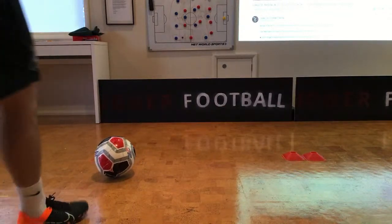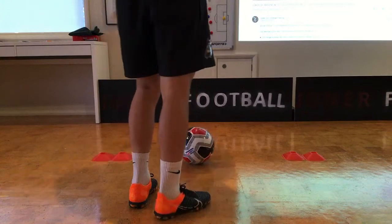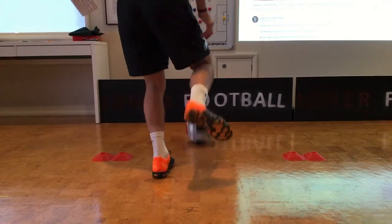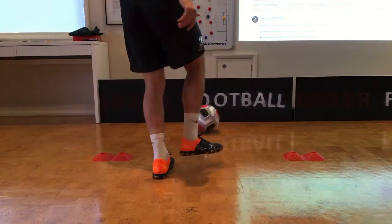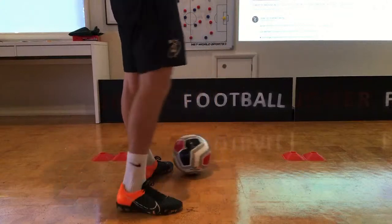Here we go, guys. First drill, 15 seconds. 3, 2, 1, play. Single leg passes. Focus in the middle of the ball. Good. Single leg passes. Keep working, 3 seconds, we're gonna switch over to the left side.